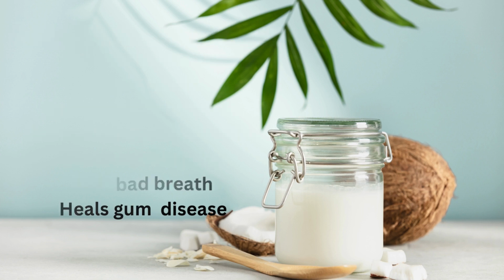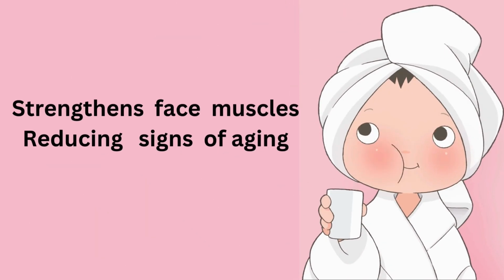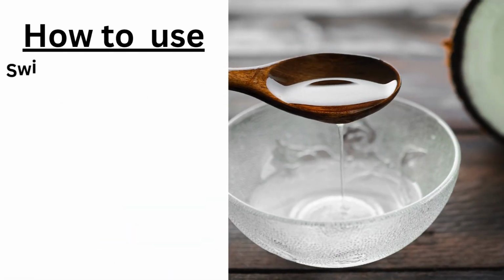And another good thing that they don't talk much about with oil pulling is if you do it regularly, it helps to strengthen the muscles in your cheeks and bones in your face, and it helps to prevent any kind of wrinkles from forming from laugh lines and lower face. So it's really great for even anti-aging of your face at the same time.